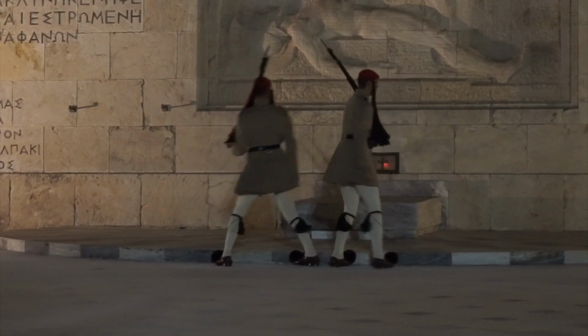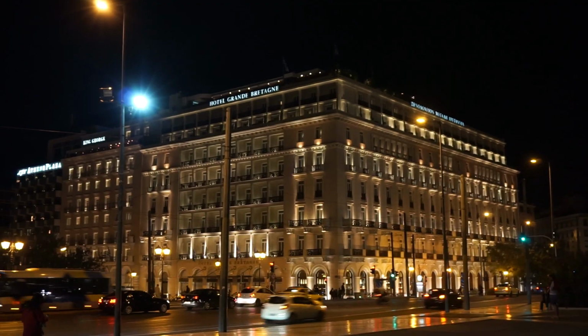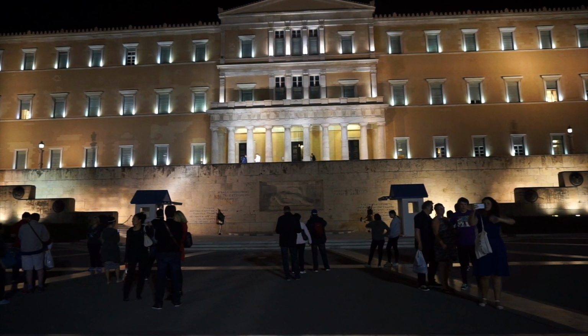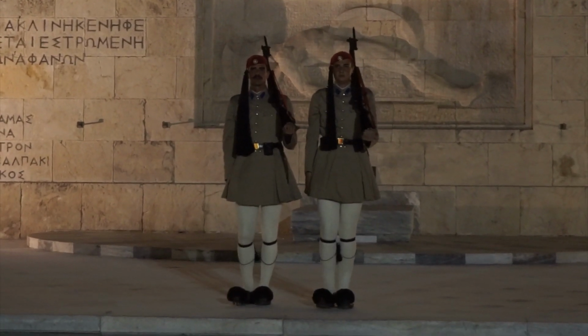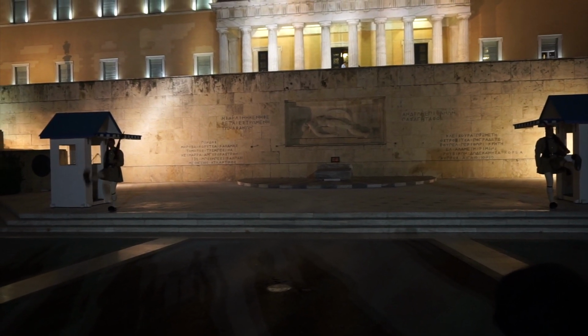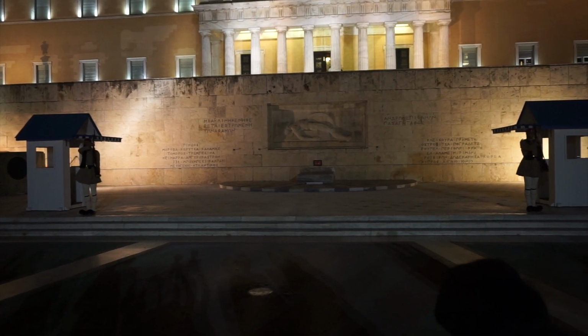Every soldier here guards for about an hour, three times every 48 hours. During this time, they have to stand perfectly still until it's time to switch with another guard. To protect their blood circulation after 60 minutes of immobility, all movements are carried out in slow motion.